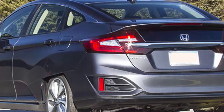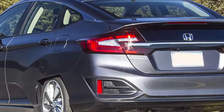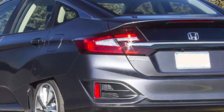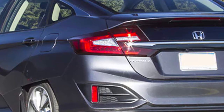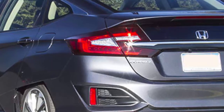As you'd expect, the fuel cell version is not practical for anyone not living near a hydrogen filling station. The EV has a claimed range of only 89 miles, puny by current standards. That leaves the plug-in hybrid as the viable option for most people, and that is the version we recently bought to test.